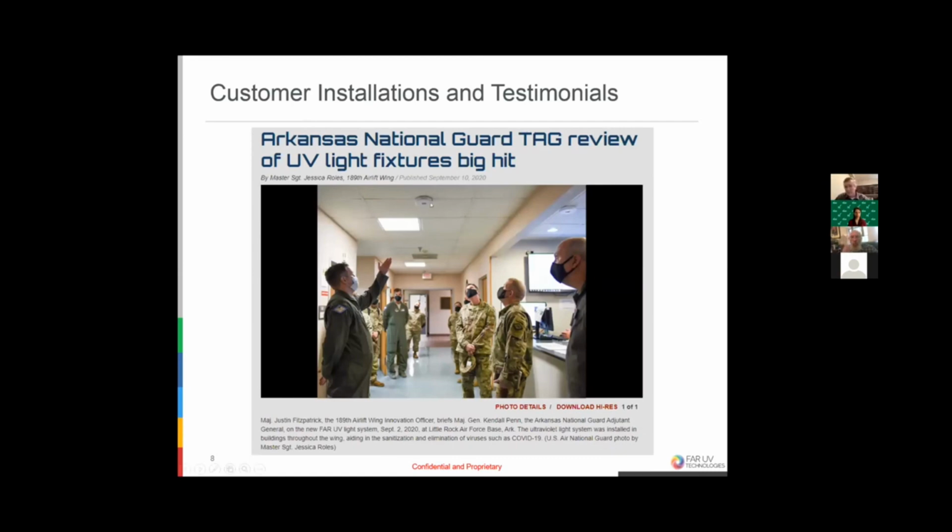You can see the product here is best used as a ceiling lamp installation where it's treating all the air in the room plus the tops of the surfaces where respiratory disease or contamination would happen. It happens when you breathe, talk, cough, or sneeze. Those particles come out and land on the top of the surface. So a ceiling light, whether it's in an Air Force base or in my office on the ceiling here, as you can see, can shine while you're there. It's a set it and forget it solution.